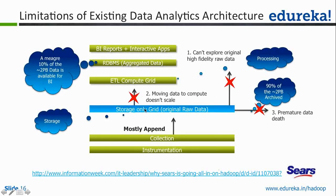Now, you analyze only 10% of that data, because the challenge here was that if you move it to an ETL compute grid, you will not be able to do that because of the limitations there. Then this data goes into an RDBMS, and you run your BI and interactive apps basically to get insight into the customer behavior.